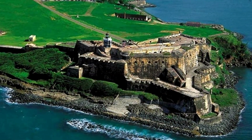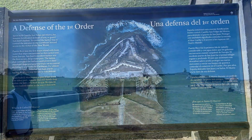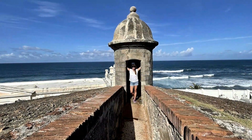El Morro proved its worth as it was attacked many times, most notably by Sir Francis Drake of the British Navy. Today, the area is popular as a tourist attraction and is mainly used as an entertainment area for kite flying, concerts, and family gatherings.